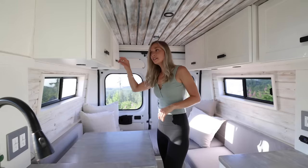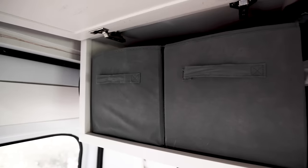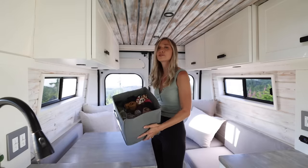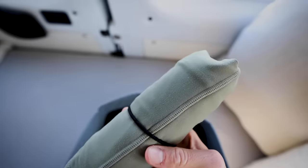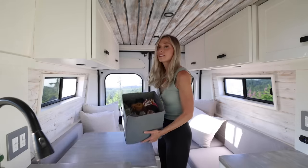Up in these cabinets, I have all my clothes. So they're in these little gray cubes here, and everything is just rolled. So these are all my shirts. You can fit so much more if you just roll your clothes. Like, I have an absurd amount of clothing, to be honest, but it's no big deal because it all fits.